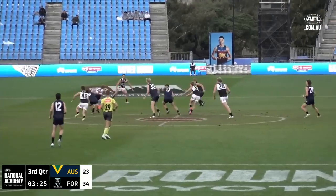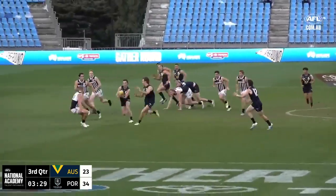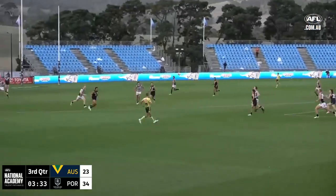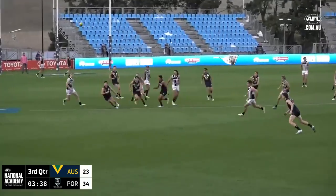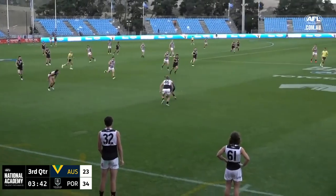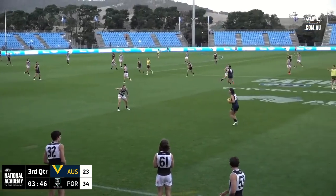We're back in the middle. Hayes in ruck for Port Adelaide. The ball was picked up by McKercher. He was okay for Australia throughout the first half. Kick goes towards half forward. Ball just bounced over the top of Moore. Wiedemann, low kick. Ball back in the hands of Philatides.